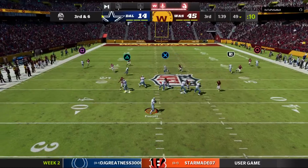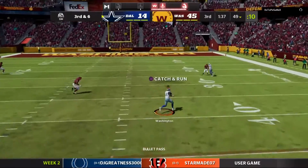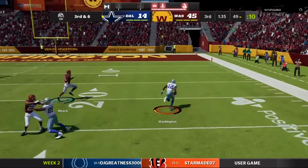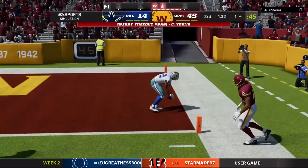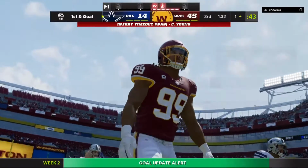On 3rd down, it's Prescott. And he'll find Washington. That's complete. And he takes it down deep into enemy territory.